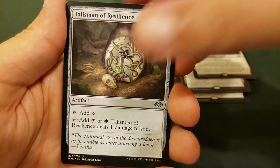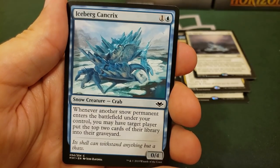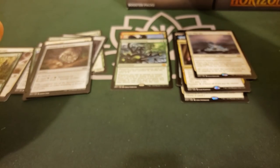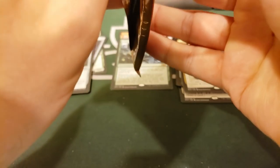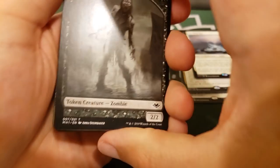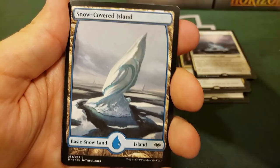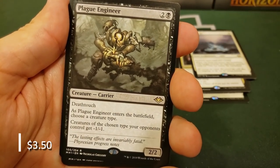Another Talisman. I always like to include those for Commander. They're just nice little mana fixers, nice little mana rocks. So if you play your Commanders, those are good ones, and they're not terribly expensive. But they're very useful to have around. Zombie. Island.